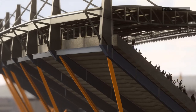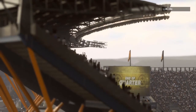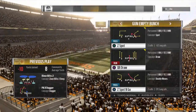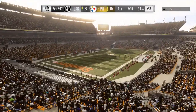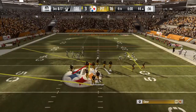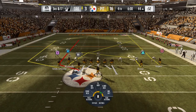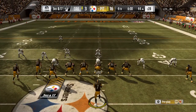Back now in Pittsburgh. It's Steeler football, and they have the lead as well as we begin quarter number 4. And the Steelers on 3rd down. They've hit 4 of 7. This is 3rd and 17. Set.